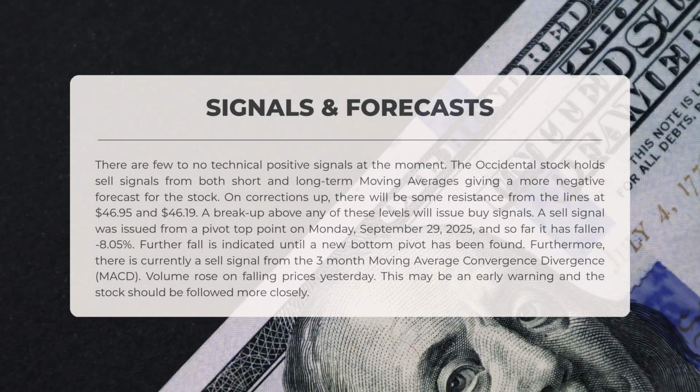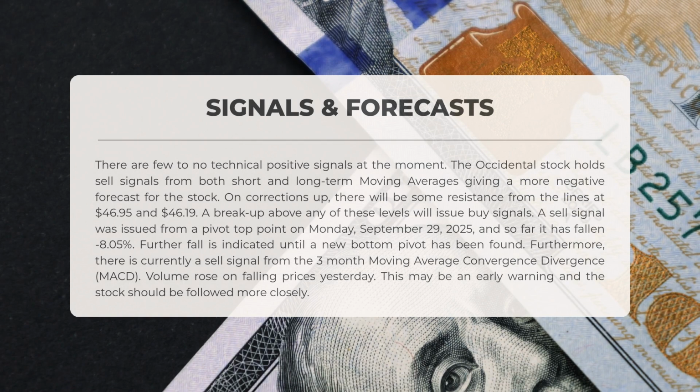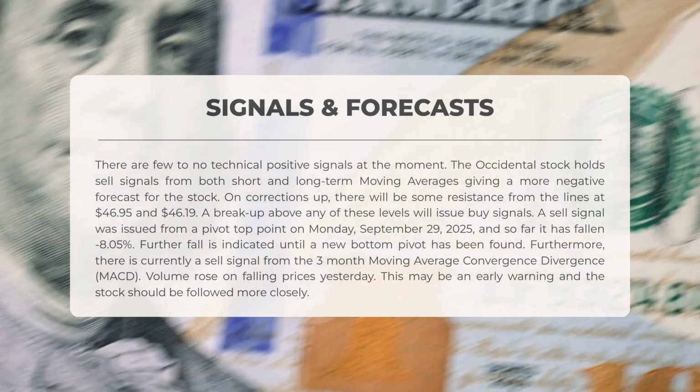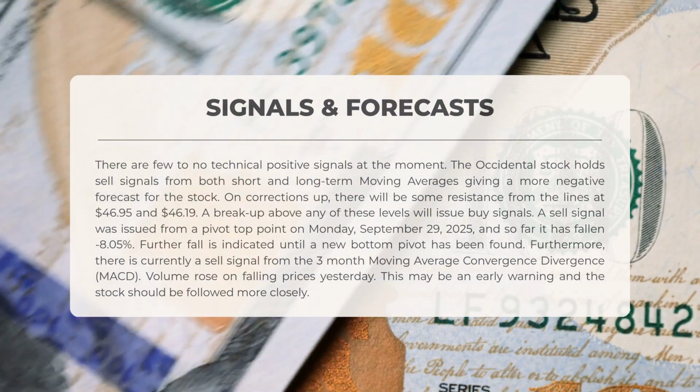The following signals have been identified for Occidental. Currently, there are few to no positive technical signals. The Occidental stock displays sell signals from both short and long-term moving averages, indicating a more negative outlook for the stock. On upward corrections, there will be notable resistance levels at $46.95 and $46.19. A breakout above either of these levels would generate buy signals.